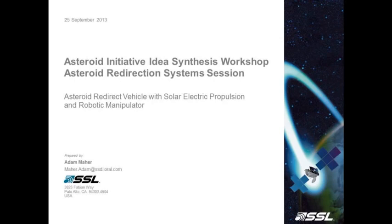Our next presenter is Adam Maher from Space Systems Loral. Adam is an advanced systems engineer for SSL who has worked extensively on their high-power commercial satellites and electric propulsion line of satellites. He'll introduce SSL's asteroid redirect vehicle concept that combines their high-power 1300 bus platform with solar electric propulsion and their space robotic systems. In addition, he will explain how ARV technology developments will benefit NASA's objectives in space exploration and satellite servicing. So, Adam? All right. Thank you very much.